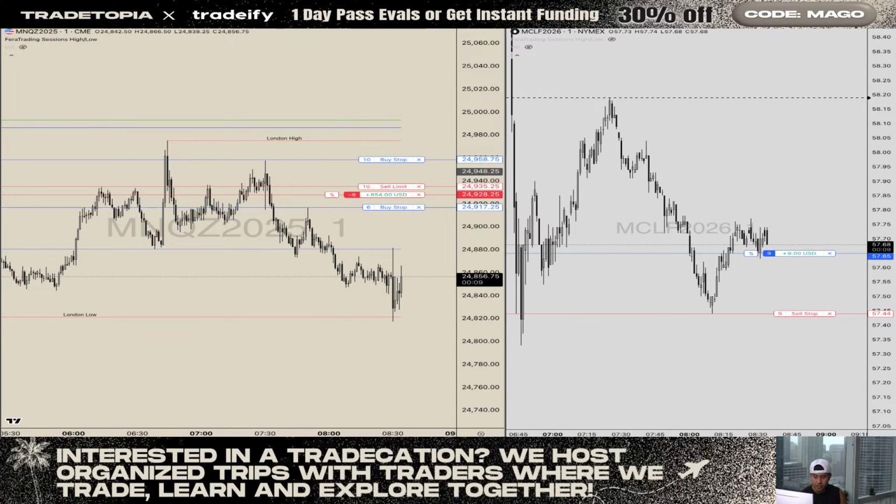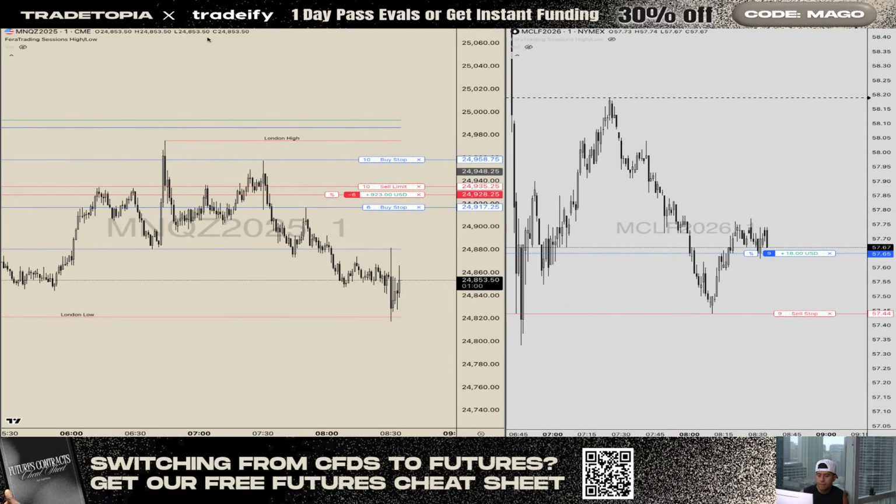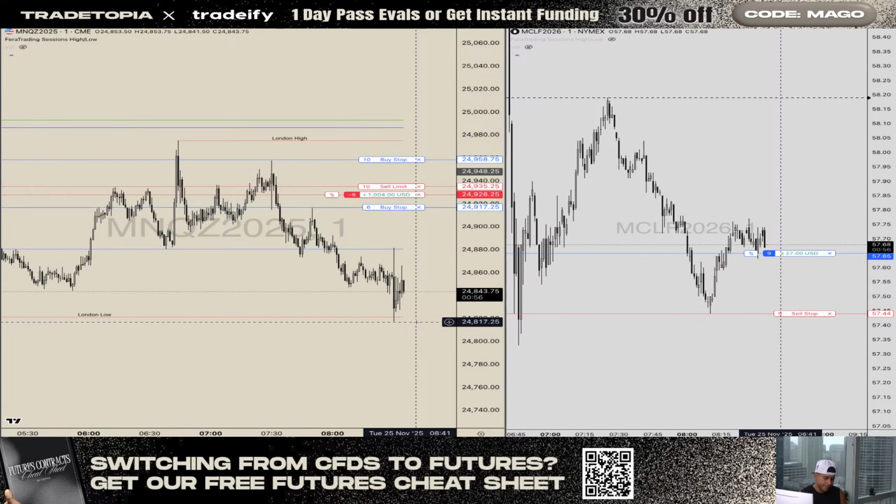Oil still active or no? Yeah, I'm still in oil. That's right here on the right. It's still in there. The question is, is NQ going to keep pushing lower?